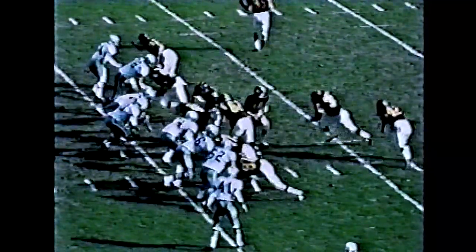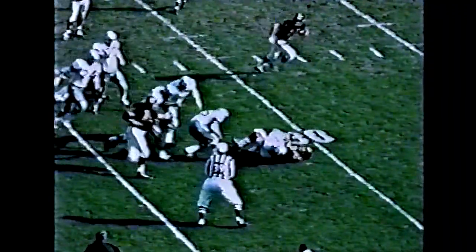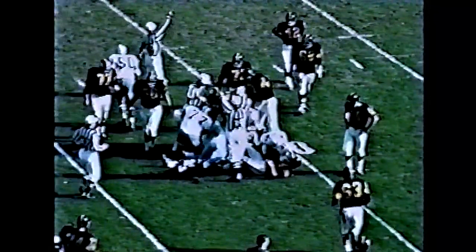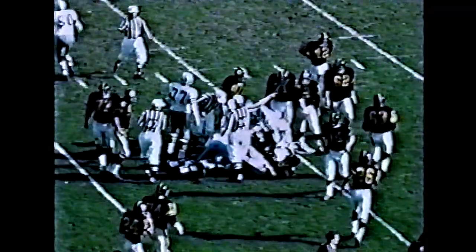Pick up the action, 2nd and 4 on the Steeler 34. Ballman was in motion, and Mike Lynn gets the stop, and Livingston jars him with a tackle. It's a fumble there. I believe Dallas has the ball. Andre comes up with the football. On the 32 now, it'll be 1st and 10 Dallas.